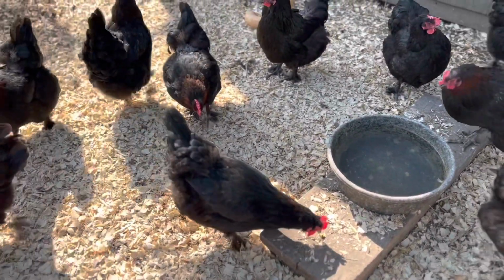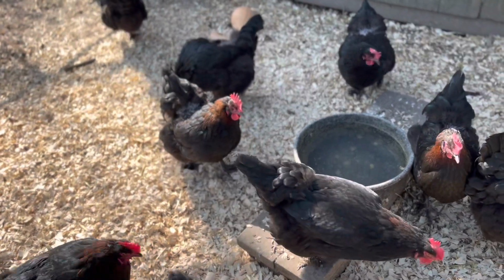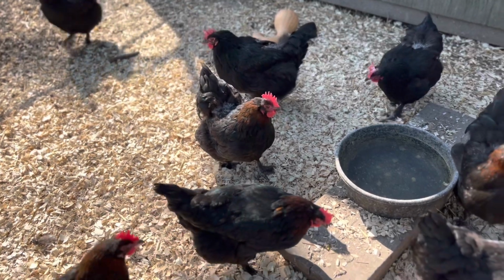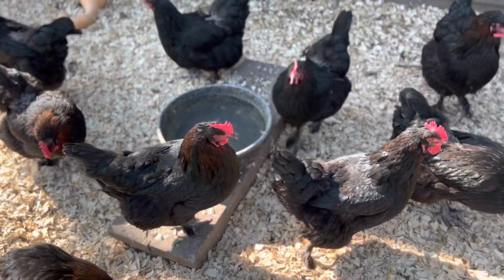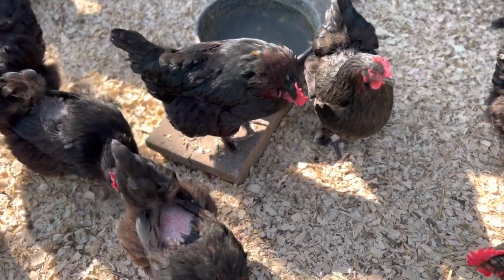I'm going to keep these Marans ladies for now, and we'll see, but I think I'm going to switch up to some heritage barred rocks. So we'll see how that goes.